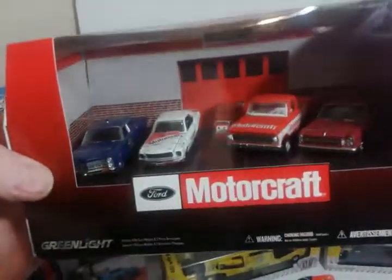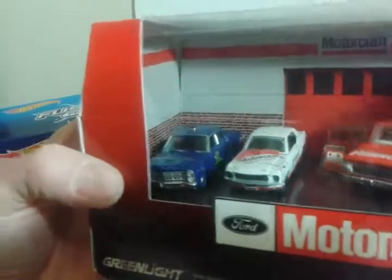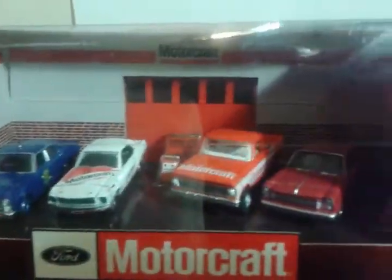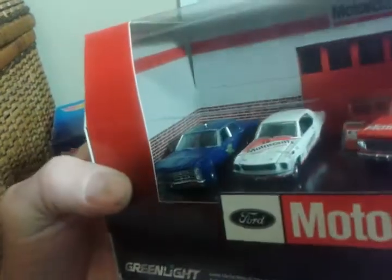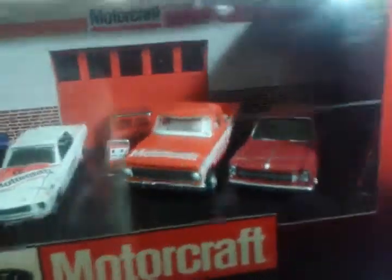These Mustangs are all looking the same to me, but I opened this up and was checking them out. These are pretty sweet. I probably should have taken the rubber bands off, but I put them back in there.